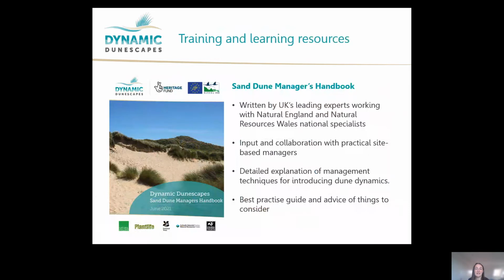The project has recently published a Sand Dune Manager's Handbook discussing issues facing dune systems in the UK and the different management interventions available. It has sections on notching, turf stripping, invasive control, and topics such as unexploded ordnance, forestry and archaeology, as well as detailed sections on hydrological management and grazing, written in a way for site managers to use to understand what techniques might be needed for their site. It was written by Lawrence Jones from the UK Centre for Ecology and Hydrology and Paul Rooney and Jennifer Rhymes from the Liverpool Hope University, along with the project's national coastal specialists from Natural England and Natural Resources Wales, and in consultation with the project site leads. The handbook is available to be downloaded from our project website.